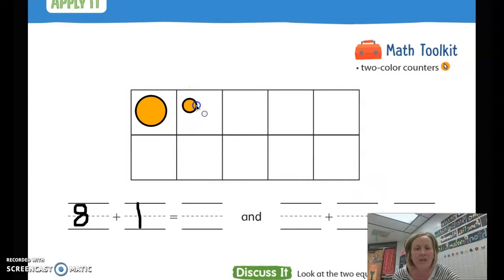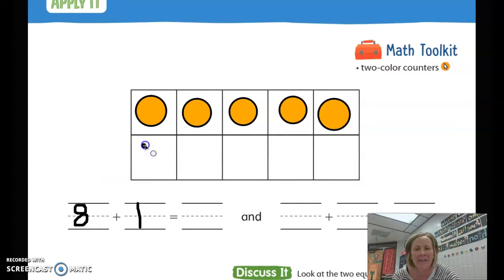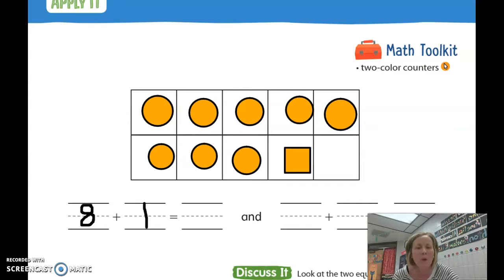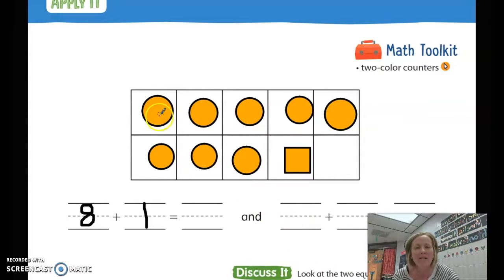So Miss Martin is going to put up some circles. So let's do 8 circles. 1, 2, 3, 4, 5, 6, 7, 8. So there is my 8. Now I'm going to do a square to show 1 square. So now I have 8 circles plus 1 square. How many does that equal? Let's count. Ready? 1, 2, 3, 4, 5, 6, 7, 8, 9. Nice job. So 8 add 1 equals 9. Can you make sure you wrote that problem down in your book?